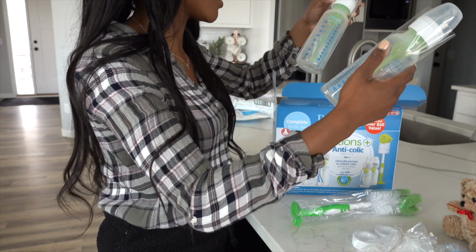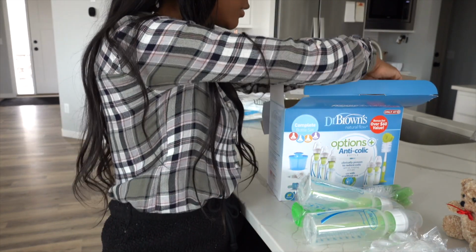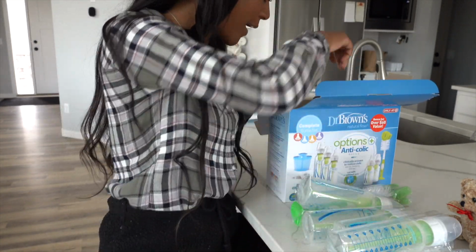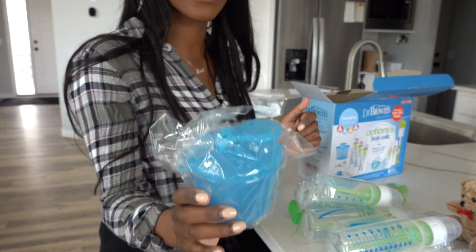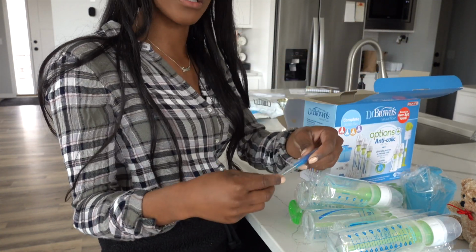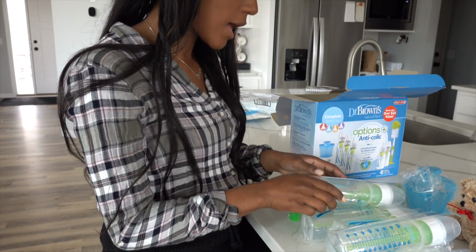So basically, oh, this is great. This is 8 ounces. So this is like what I need when I pump, and I literally have to use multiple bottles to fit. This is excellent. Oh my gosh, I'm so happy. So it comes with 6 different bottles, and then it also comes with this little cup, looks like for snacks. So when she gets a little bit older, she's gonna use that. And it comes with some bottle cleaners for the vent system. And of course, instructions.